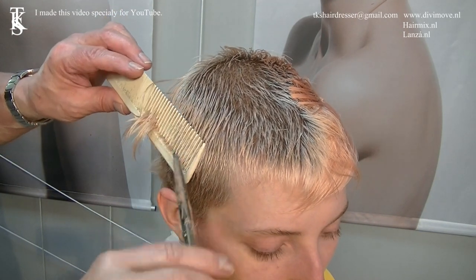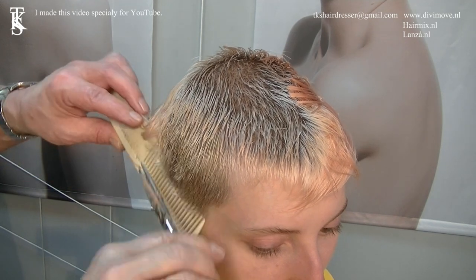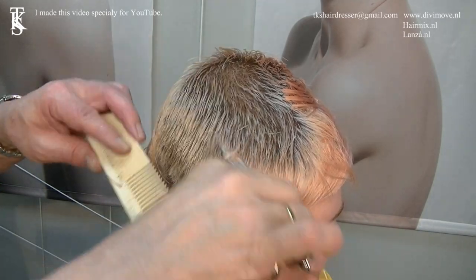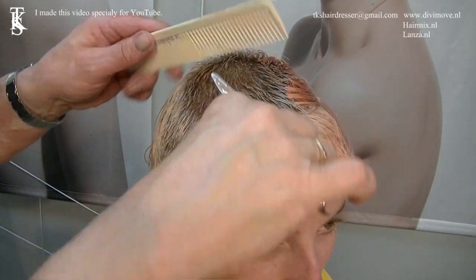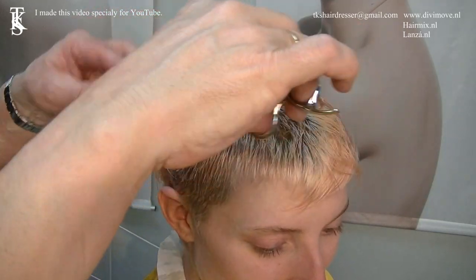It's good practice for my skills. Scissor over comb. And how I love my scissors when I do this. Tools are very important for a hairdresser.